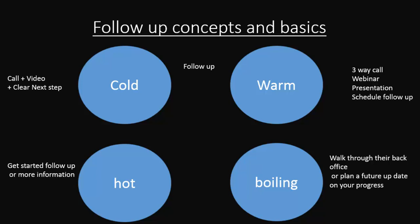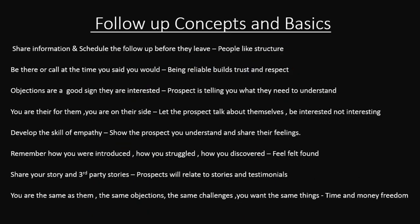For the ones who want to get started, walk them through the getting started procedure. For the ones that need more information, schedule another appointment. Walk them through the key features. Introduce them to more people. This is the process of taking people from clap cold to boiling. Follow up at each stage. Always share the information and schedule a follow-up before they leave.